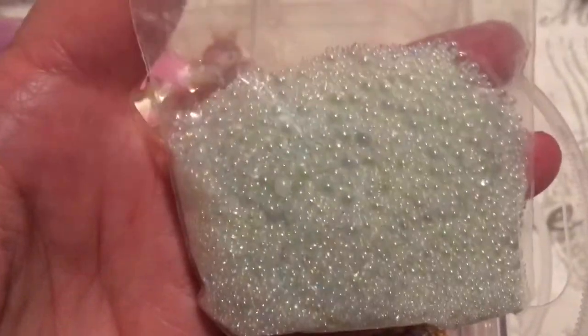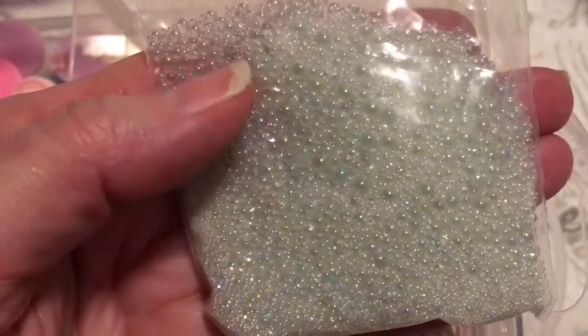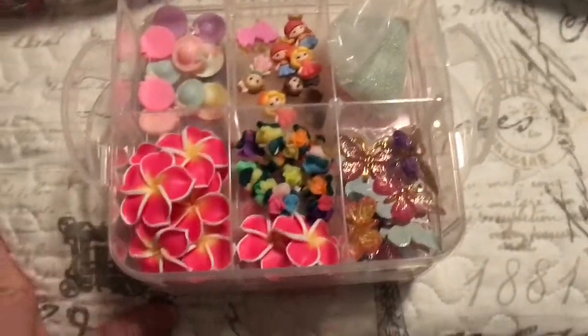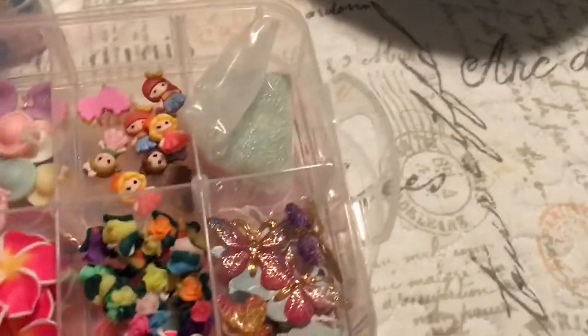So I only got one bag of these, and if I can buy more, I will try, and then I could use them more often. But these are gorgeous. I'm really happy with this stuff. All right, so let me see. I got one more. Well, let me see. I think some of these on the bottom I already had. Oh yeah, I already had those. So that's it.